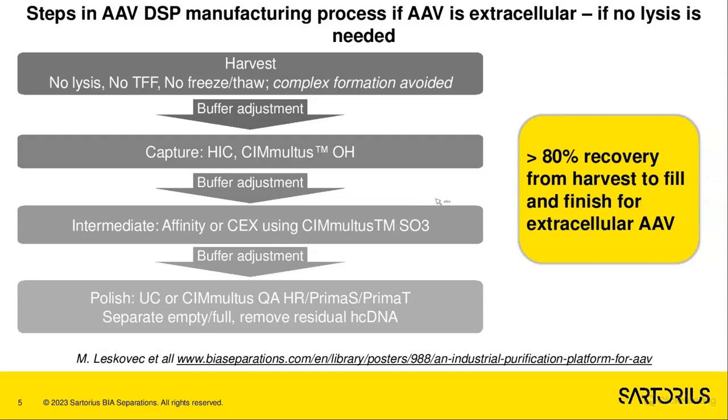And then the third step would be the separation or concentration of the full capsid. Some further details you can find on Maya's poster, if somebody would be interested in this. As the process is quite straightforward, quite simple, you can count on more than 80% recovery of the full AAV from the harvest to the end. The end means before sterile filtration.